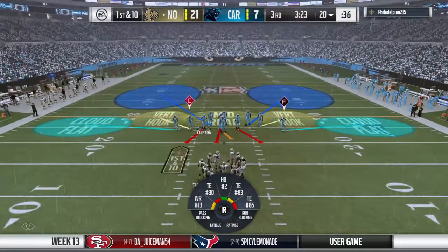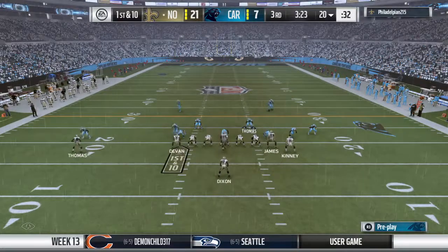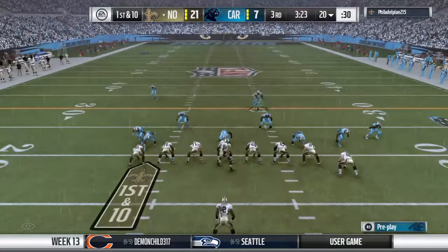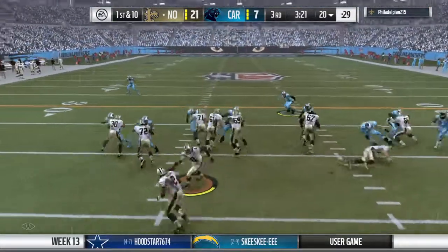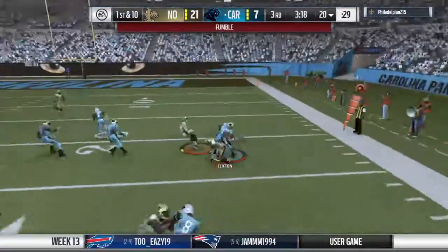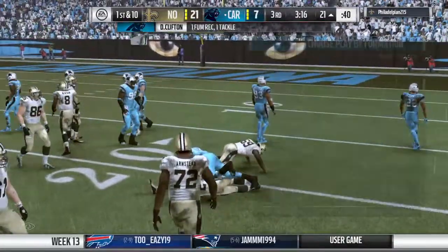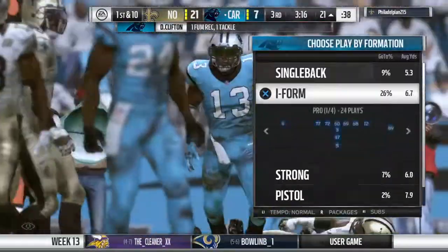And following the interception, we'll see what they can put together on this drive. I can hear my old college coach right now. He always used to tell us before every game, the team making the fewest mistakes will win. What they're hoping is that last... And he lost the football. And it's picked up by the Panthers. And his guys are going to take over at the 21-yard line.